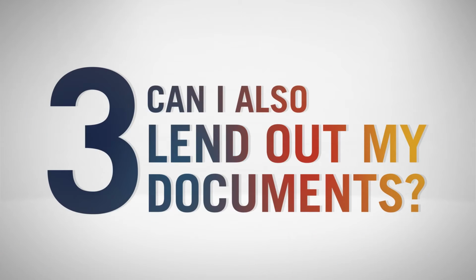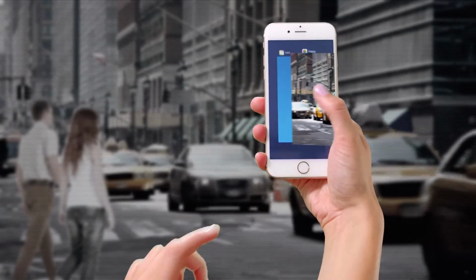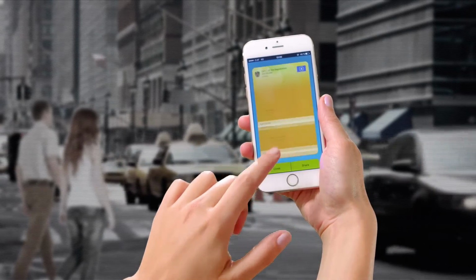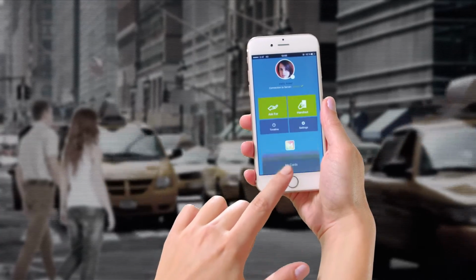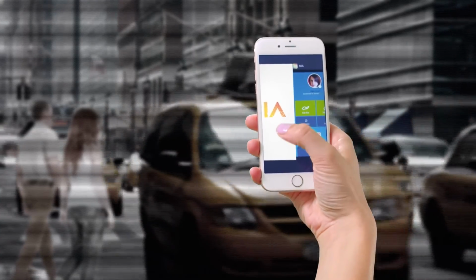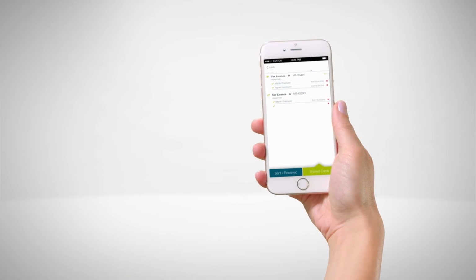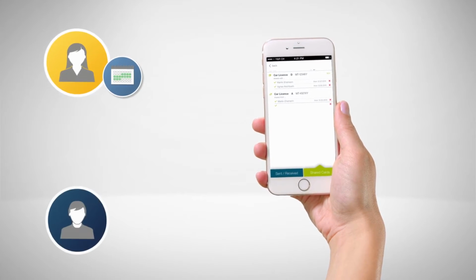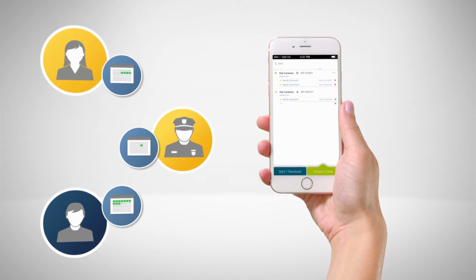Can I also lend out my documents? Sure, you can do that too, for however long you want. Let's say someone's borrowing your car. They're going to need your vehicle registration. If you pass it on to them using Mia, you can define just how long they can use that digital document. Either you set a period of use ahead of time, or you do it after you've granted them access by using Mia's timeline function. The app will always show you when you've given access to what documents to whom, and it also lets you revoke that access at any time.